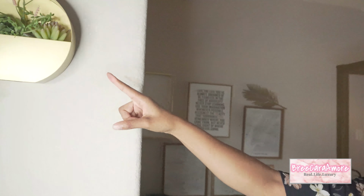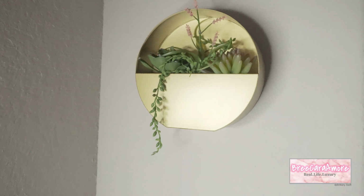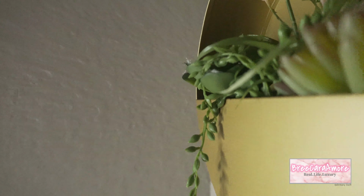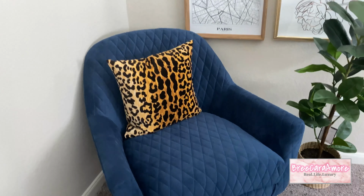Okay, so first thing you see when you first walk into this guest room is this really cool hanging planter, and I actually got this from, surprise, surprise, Target. So it's gold, it's got faux succulents in there, but I just really like the vibe that it gives this room, so obsessed with it. It's very California, coastal vibes.